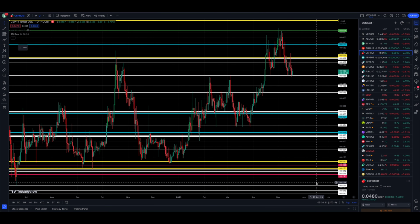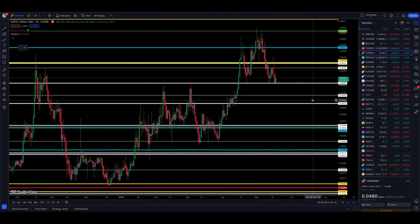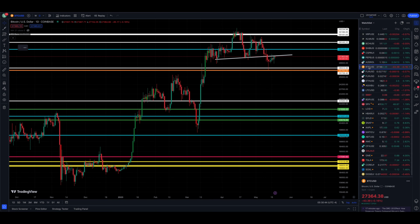Taking a look this morning at the Casper / Tether USDT daily chart, guys, on TradingView.com. Getting a decent pullback here on Casper. Going to talk about a couple of different scenarios that potentially could play out. Take a quick look at Bitcoin before we jump into this Casper chart.